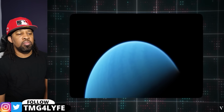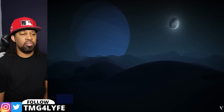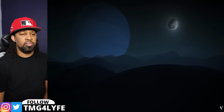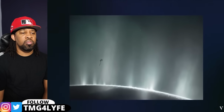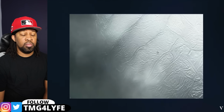In addition to Despina and Galatea, the Webb telescope also observed Triton, Neptune's largest moon, which is unique because it orbits the planet in a direction opposite to Neptune's rotation. Triton is believed to be a captured Kuiper Belt object, making it an object of immense scientific interest. It has geysers that spew nitrogen gas, creating a thin atmosphere and suggesting active geological processes.